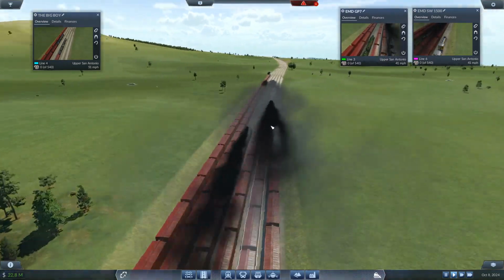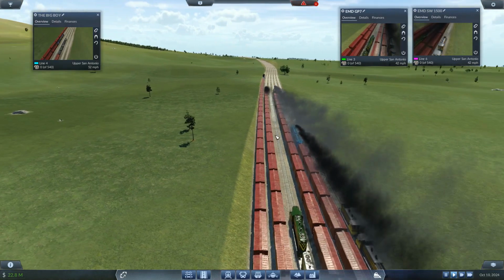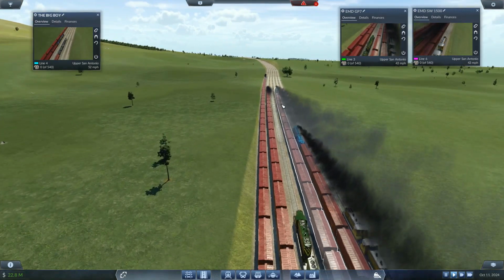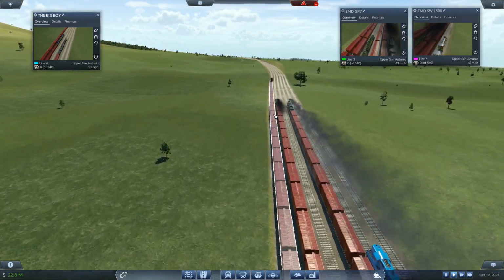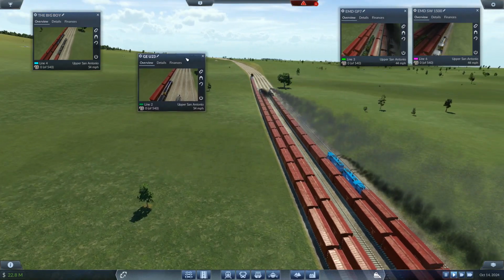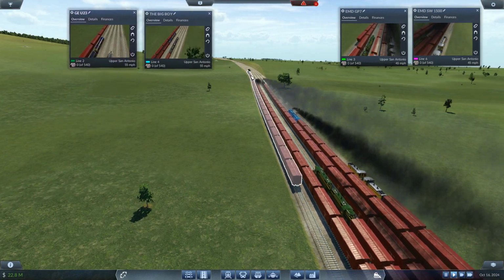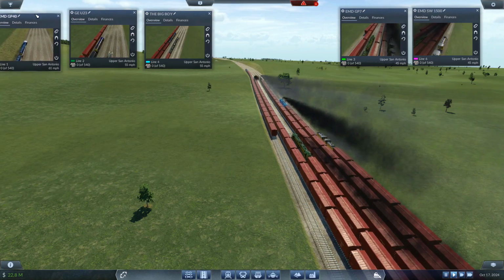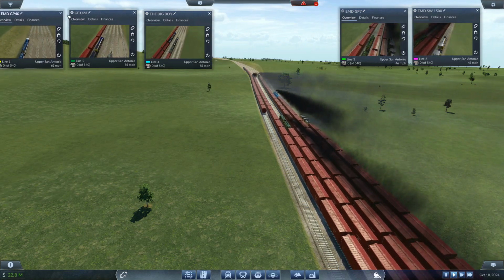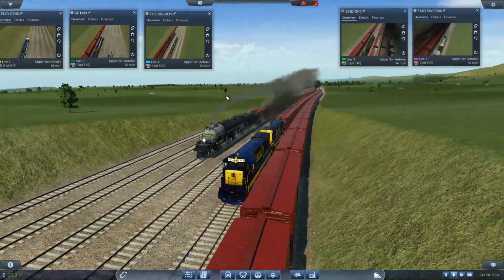GP7, even though it's not that dissimilar to the GP9, is actually quite far behind. How's our big boy getting on? 52. The GU23 is currently in second, and the GP40 is taking the lead there. Let's jump on with this gentleman here. So they are at 56.